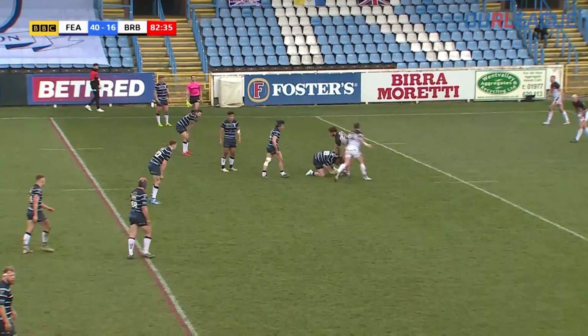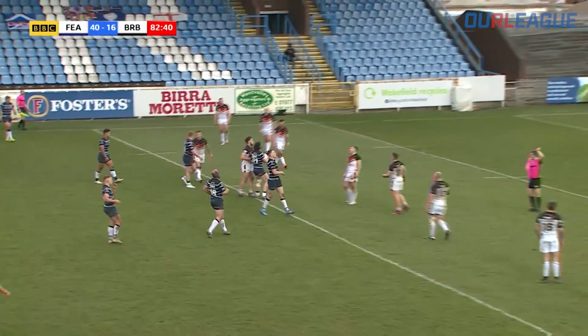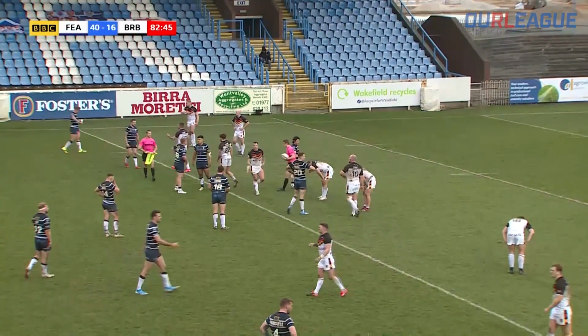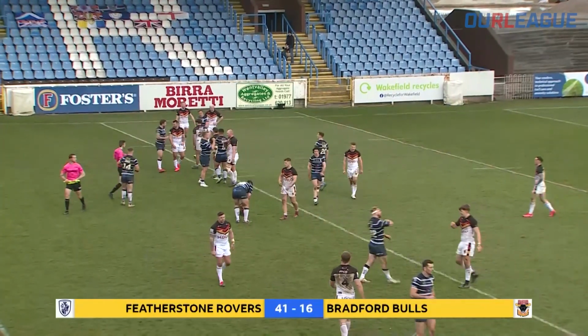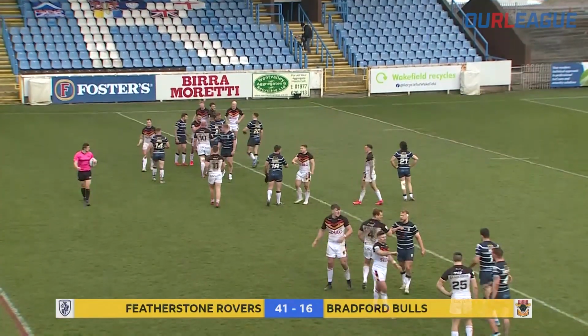Making sure Brown's out of his way, I think, just for the acting half position there, and that is the last move of the game. The referee indicates the win to Featherstone Rovers. A good afternoon for Featherstone Rovers. I think a platform to build on from Bradford Bulls, but Featherstone looking extremely good in this first proper run out of the season, booking their place into the second round of the Challenge Cup by beating Bradford by 41 points to 16.